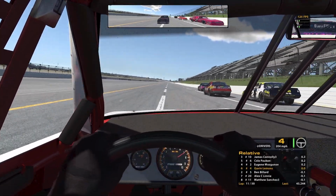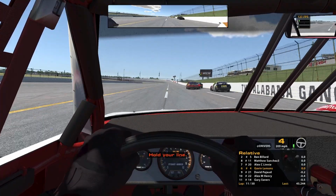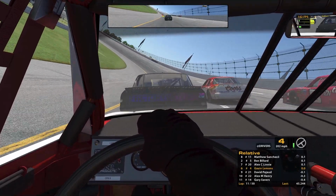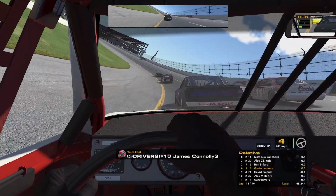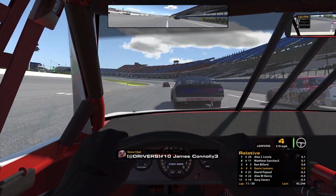Ooh, just a little drift through 1 and 2. 3 wide, you're in the middle. We're really gonna be 4 wide. Hold your line. That's a 4 wide. You're 2 wide there. Clear low, clear low. Yeah, that was worth it, wasn't it? Outside. Oh, you're not the line leader today. All right, let's just stay in line. No. All right, we survived.